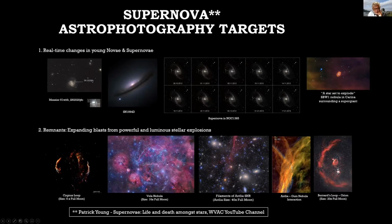Vela Nebula is also a beautiful nebula. I've seen lots of pictures of it, but it's in the southern skies, so hard to image. But it's about 16 times full moon. So, a lot of people need to do mosaics of these and stick them together. And that's how you do it.